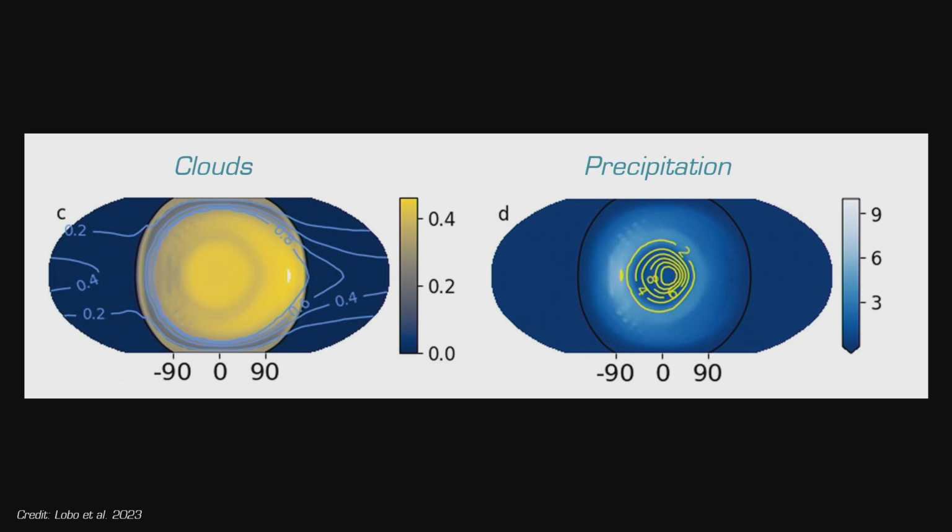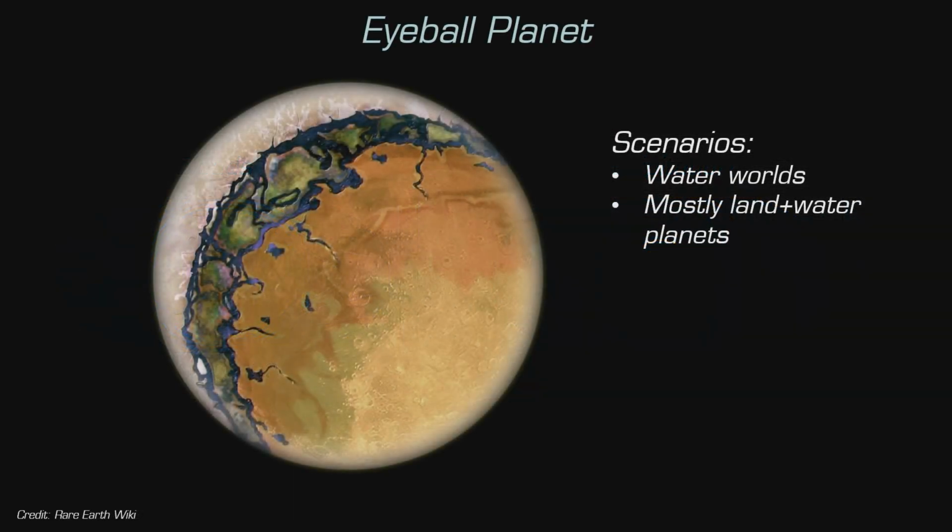And then this figure here shows how much rain or precipitation is occurring. Much of the evaporation is occurring right at the center, just below where the star is shining, and as the water vapor moves up and off away from the center, it cools, and then you basically have rain. So what they were able to show is that it is indeed possible to have temperate climate zones along the edges of this eyeball, or the center of the eyeball.